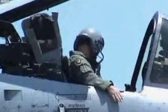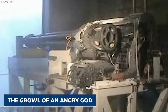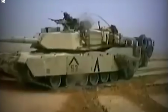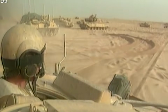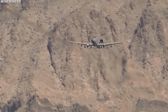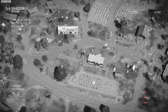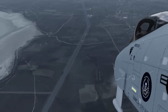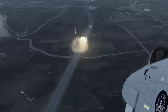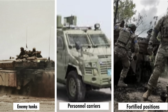Pilots often describe the distinctive sound of the Avenger firing as akin to the growl of an angry god, a noise that soon became synonymous with impending destruction for the Iraqi forces. In the vast expanses of the Iraqi desert, where armored maneuverability was paramount, the Avenger showcased its anti-armor capabilities to dramatic effect. Time and again, A-10 pilots would execute low and slow-flying passes over enemy formations, allowing the Avenger's sustained fire to wreak havoc. The cannon's precision, coupled with its raw power, ensured that enemy tanks, personnel carriers, and even fortified positions were decimated.